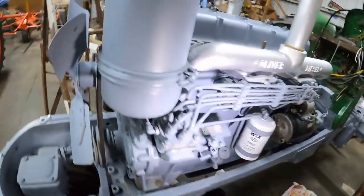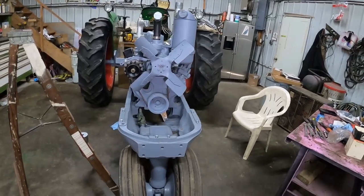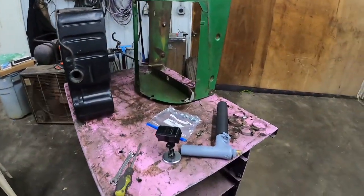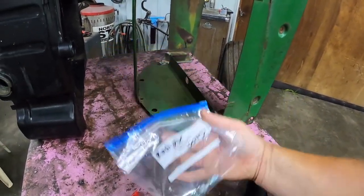So I think to give it some aesthetic curb appeal, it's going to need a radiator. Let's get the radiator and shell on. Well, even sent radiator bolts. It's nice when stuff's labeled.